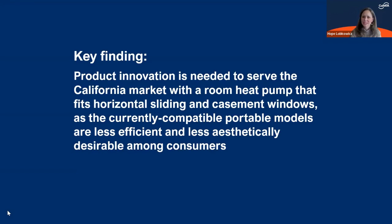Okay, where are we? Product innovation. Right. Okay, so getting to what Tom was alluding to here. There's a lot of sliding and casement windows in California, and my next slide gives you some stats on that.